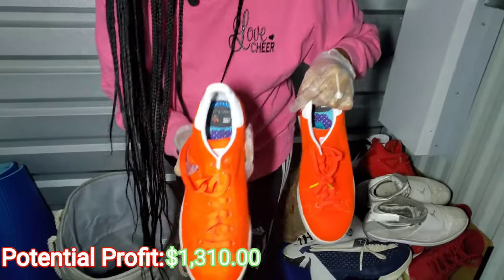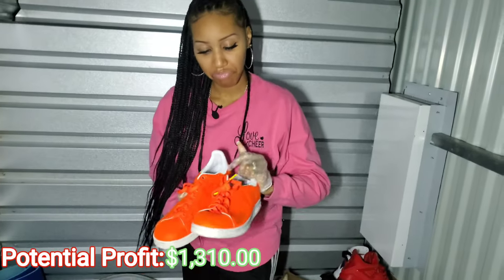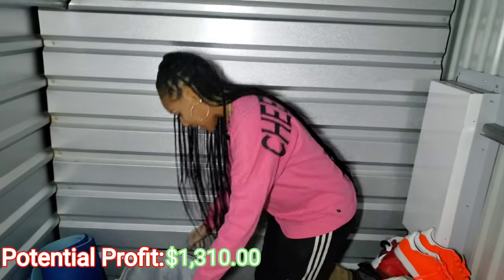And on the inside, those are the insoles. Oh, those are some cool Human Race. That's Stan Smith, the ones you were just saying. Yep. Nice. So, yeah, he definitely had his shoe collection.